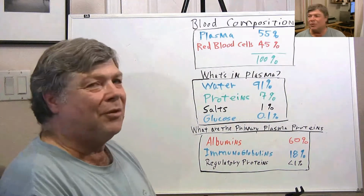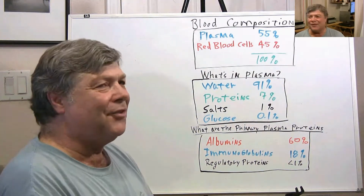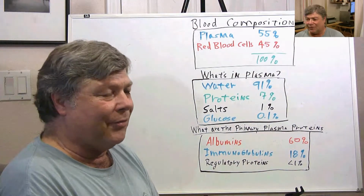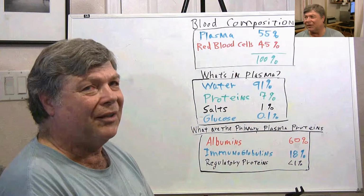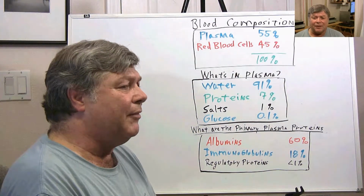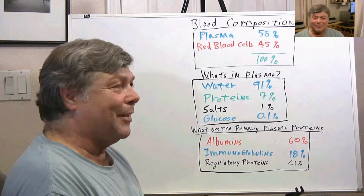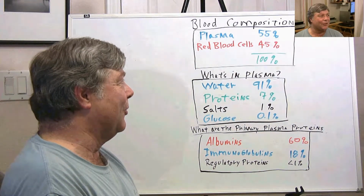The next major protein component are the immunoglobulins, which function as part of our immune system. And then finally there are regulatory proteins, and there are tens of thousands of proteins actually, and the regulatory proteins are in that group. Their job is to regulate various body processes. They speed things up, slow them down, stop them, start them. Just what you would expect a regulatory protein to do.